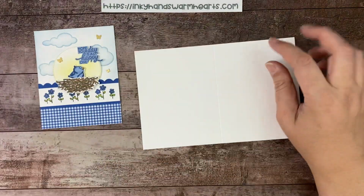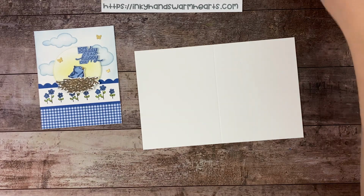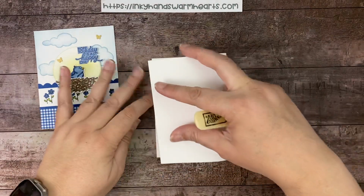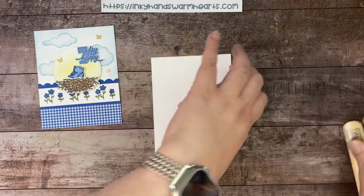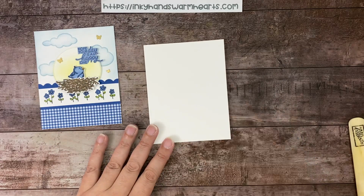So we're going to start with basic white cardstock for our base. It's 5.5 by 8.5 inches, and we're going to score it at 4 1/4 down the center, which I've already done. We're going to go ahead and burnish it. All right, so there's our basic card base.